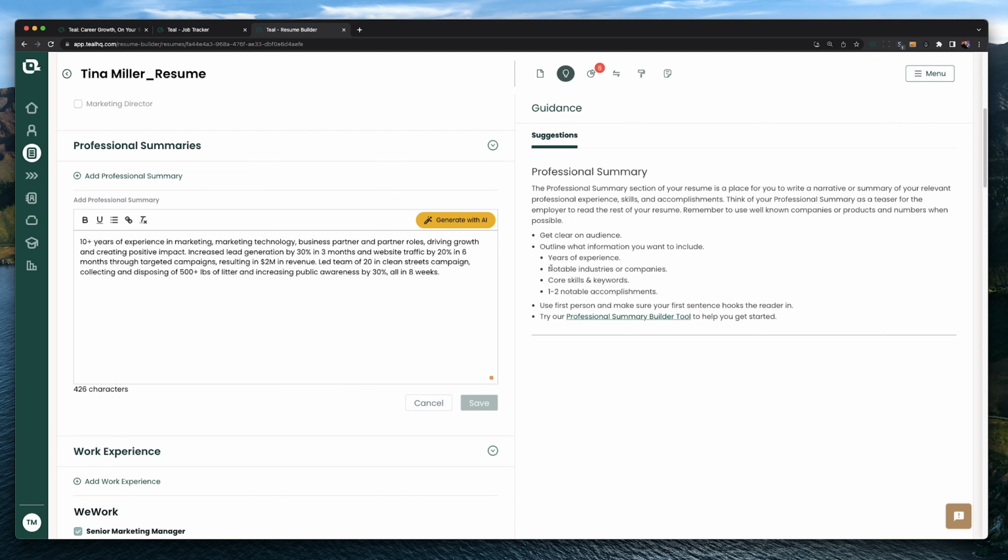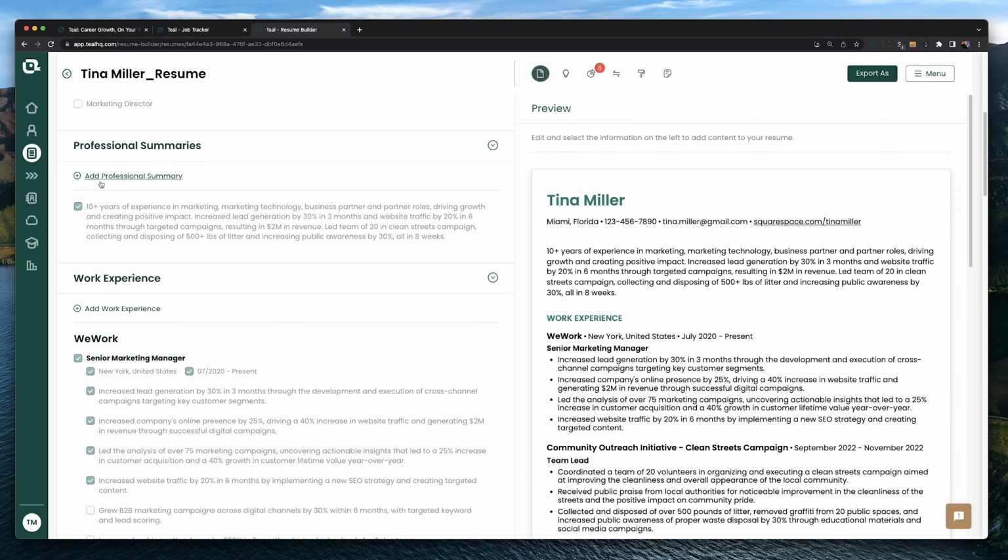Next up is notable industries or companies. If you've worked at a big company or in just an industry long enough, being familiar with existing processes can help you hit the ground running at your new job, which is going to be very appealing to a company. Next up is core skills and keywords. You want to grab these from the job description, and this is going to show how your experience is going to be relevant to the job you're after. And then finally, wrap it up with 1 to 2 notable achievements. You have some awesome things that you've done in your career. You want to show that right at the top. Now let's take a look at a couple examples in action.